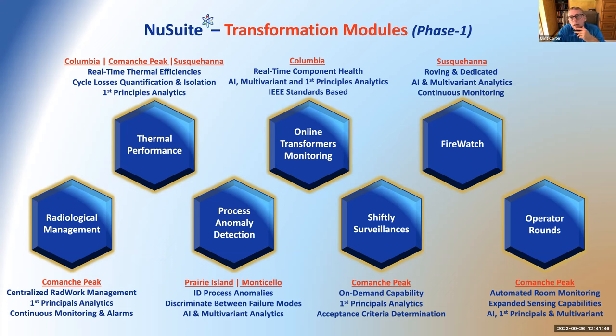Radiological management. So the idea of centralizing the monitoring of radiation environments in the plant and monitoring the workers that have to go into those areas to do routine maintenance activities. So monitoring that from a central location to reduce the human workforce requirements to conduct activities and reduce radiation exposure to the workforce. Process anomaly detection. Advanced machine learning algorithms that will be applied to thousands of points in the plant to recognize anomalies and generate alarms at a very discrete level.